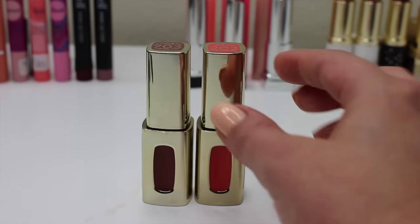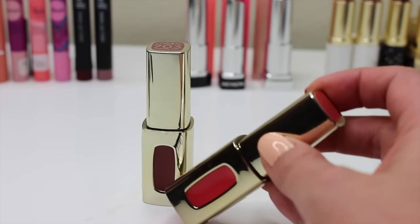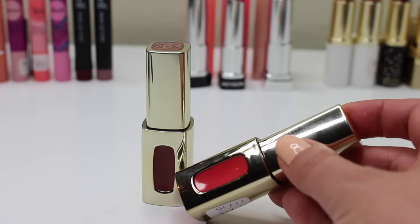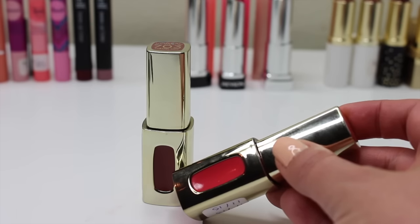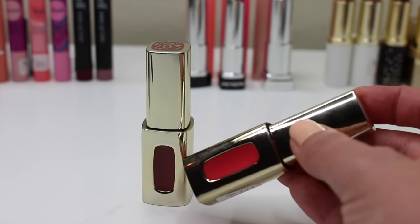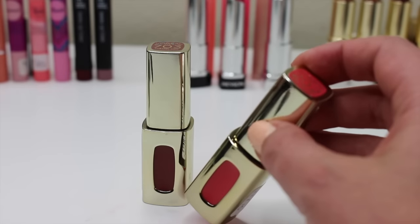I also have two liquid lipsticks from L'Oreal. I do have quite a few other liquid lipsticks and lip stains, but those are with my lip gloss collection. So these ones act and look more like a lipstick, so I included these with my lipsticks, if that makes sense.